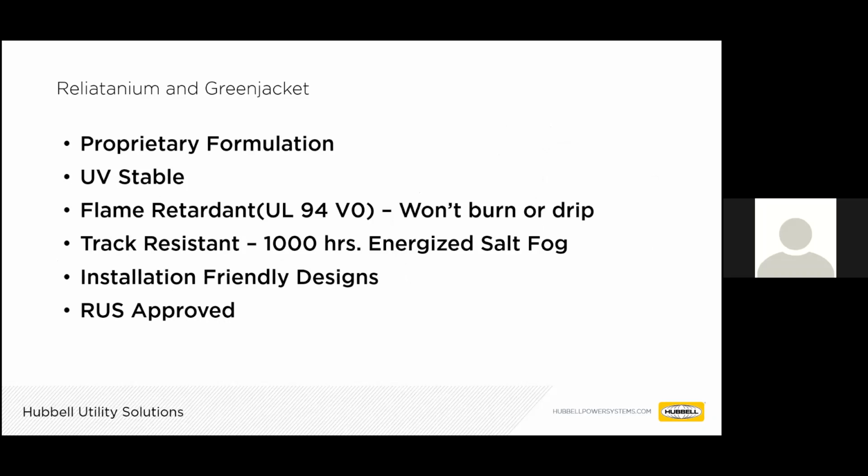Both Reliatanium, which is what ReliGuard preformed guards are made from, and Green Jacket formulations are proprietary, meaning that we don't buy them off the shelf from a plastics manufacturer. They are made to our formulations by our chemical engineering founders, and that was the first order of business for both companies: to develop a formulation that would meet the objectives of being UV stable, being flame retardant, and being track resistant for use continuously in an outdoor high voltage environment. And in addition to those, being able to be molded into installation friendly designs, meaning they're easy to install, easy to remove. And lastly, of importance to this group, both ReliGuard and Green Jacket are US approved.